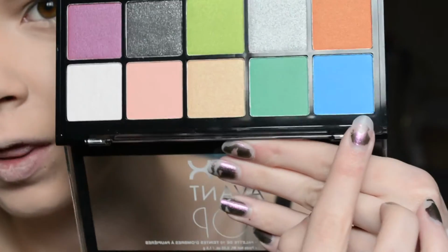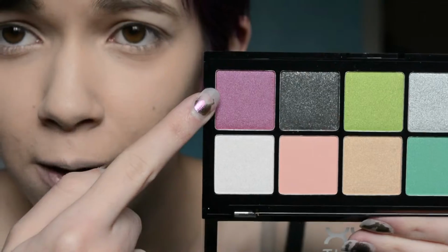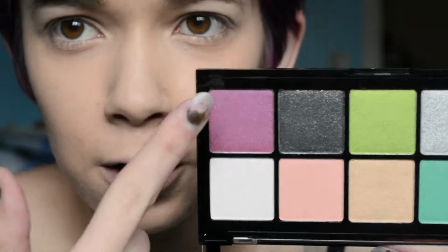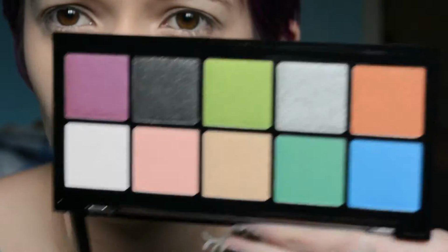Originally, I was going to do a halo eye with this blue shade right here. However, I refuse to use that NYX Lip Lingerie again. So I've changed it to using this purple color so that I can use a different lip color. So we're still doing a halo eye, we're just doing it with this purple shade rather than this blue shade like I originally wanted. If you would like to see a halo eye with this blue shade or any look with that blue shade, let me know.